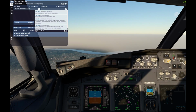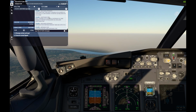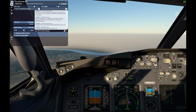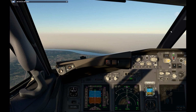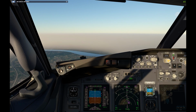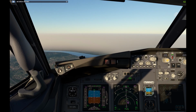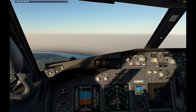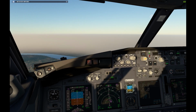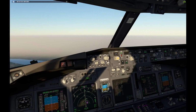Continue to 3000, QNH 1016. Set QNH 1016. Passing 4,300 feet. No flags. Standby altimeter set. Checked. Established on localizer. Check.